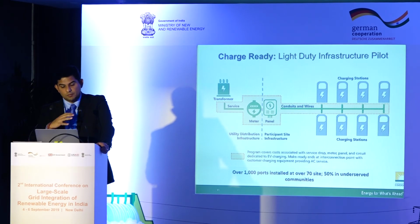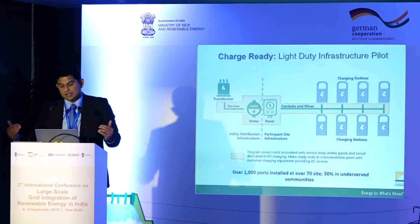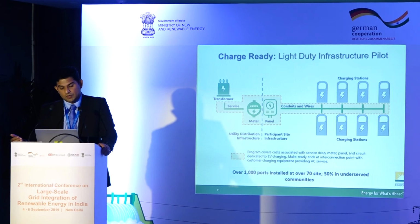Everything from the transformer to the service to the meter, the customer meter. Typically, this is where utilities stop. We went further. We created, on the panel side, conduits, wires, and trenches on the customer side, basically everything ready for the charging stations to be plugged in. So 1,250 ports, as I talked about, in over 70 sites have already been installed. That was the Charge Ready pilot program.